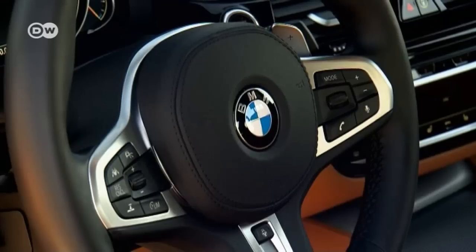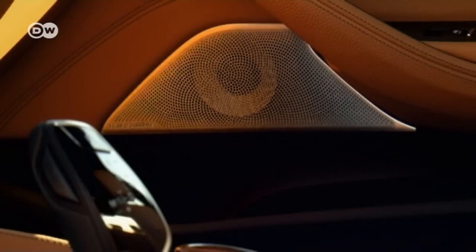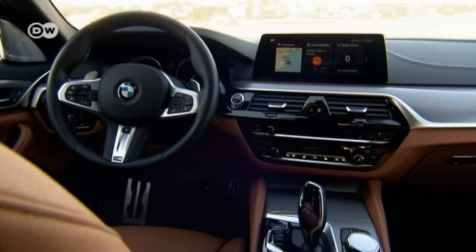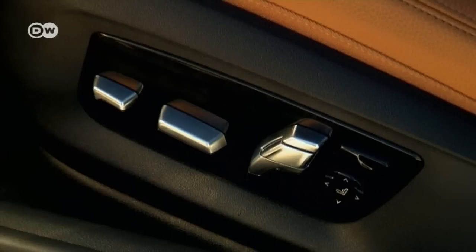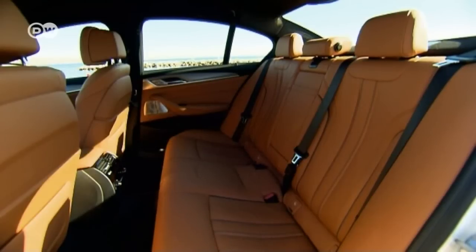High class and high performance. The interior features quality materials. The interior has changed a lot from the predecessor. It's now more dynamic and less cluttered. The Bowers & Wilkins surround sound system has 1,400 watts of power, with 16 loudspeakers, transforming the 5 Series into a concert hall on wheels.